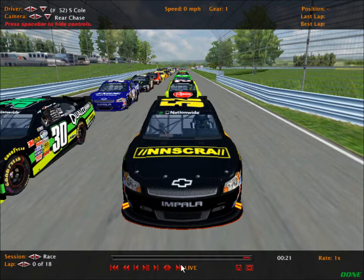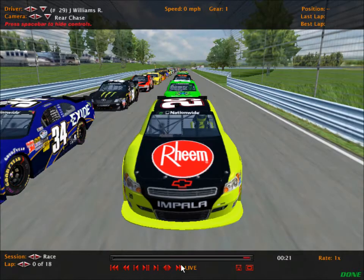But anyway, Seth Cole is on the outside of the front row, a driver desperately needing a good run. He had an early exit last week at Indianapolis, which dropped him down to 35th in points. Seth's just trying to scramble to get up in points and get a couple of wins before the season's over. You never know what could happen, but he's in a hole right now.